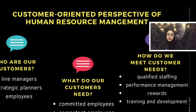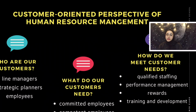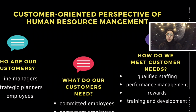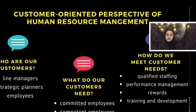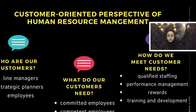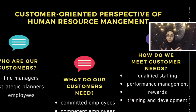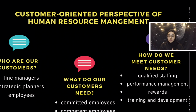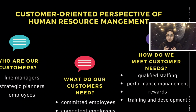Next, customer-oriented perspective of human resource management. What is the meaning of customer-oriented? Customer orientation is a business philosophy that puts the needs of the customer over the needs of the business. It's a way of thinking that aligns your business goals with your customers' goals. Customer-oriented companies recognize that customers are the business.